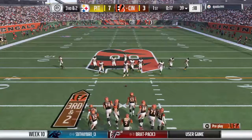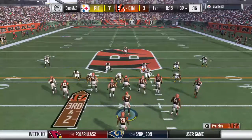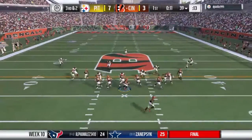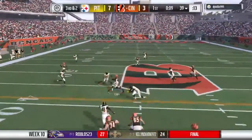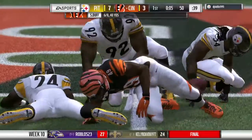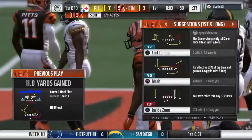So 2nd down was a run play. Now let's see what they do on 3rd. They're going to look to throw. And it's a short one here, complete to his tight end. And a gain there of 11 yards.